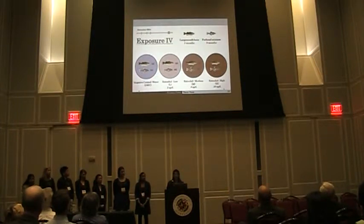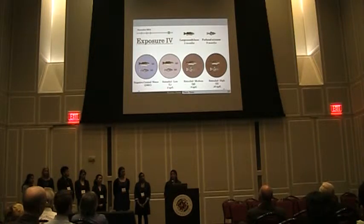We had a low concentration of 2 nanograms per liter, a medium of 9 nanograms per liter, and a high of 30 nanograms per liter. And in terms of concentrations found in nature, 2 is not uncommon, 9 is pretty high but has been found to occur, and 30 is pretty unheard of. But the purpose of our laboratory exposure was not to replicate environmental conditions. Instead, we wanted to induce that effect of endocrine disruption and study it.